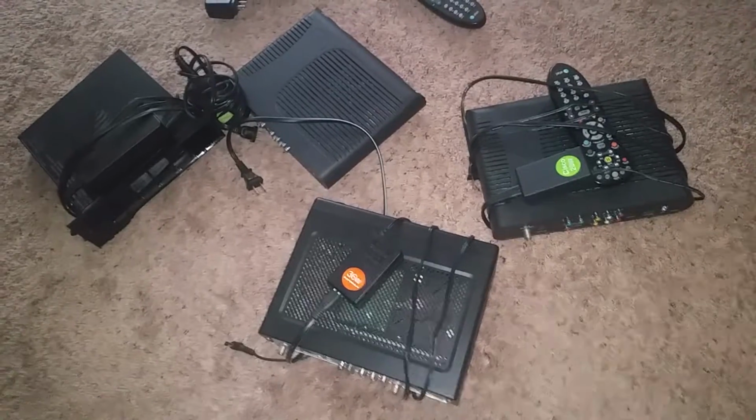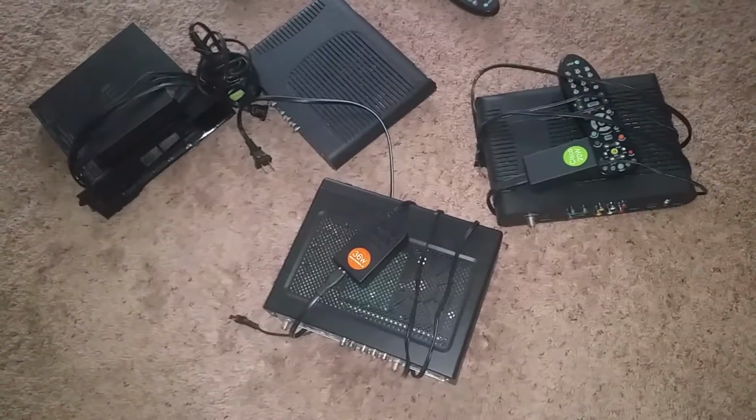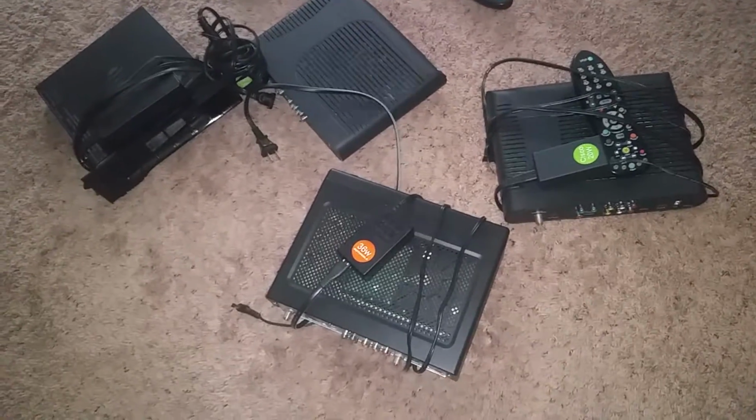Cheaper, better, faster internet. So, people that are more concerned with their space in their house are going to go with AT&T. People that are more concerned with technology, faster speeds, and more money are going to go with Time Warner Cable. There you have it.